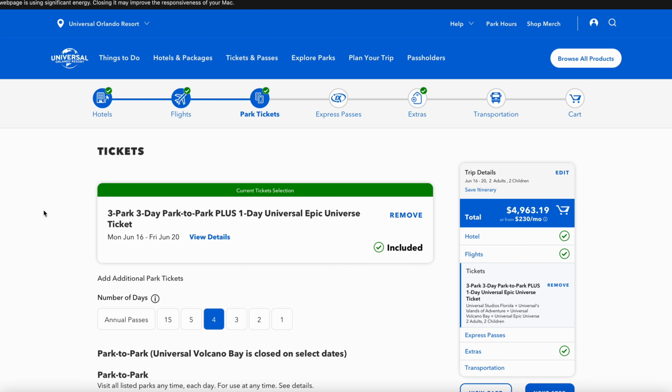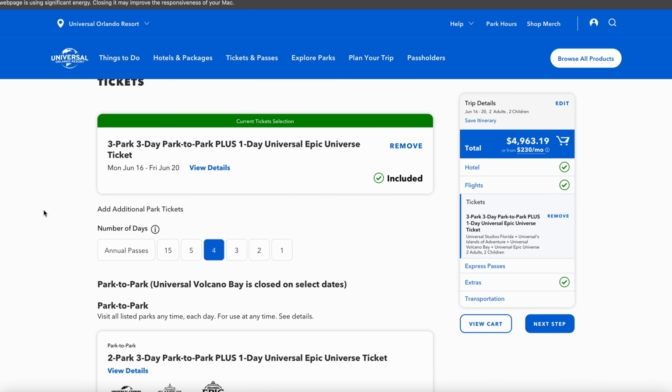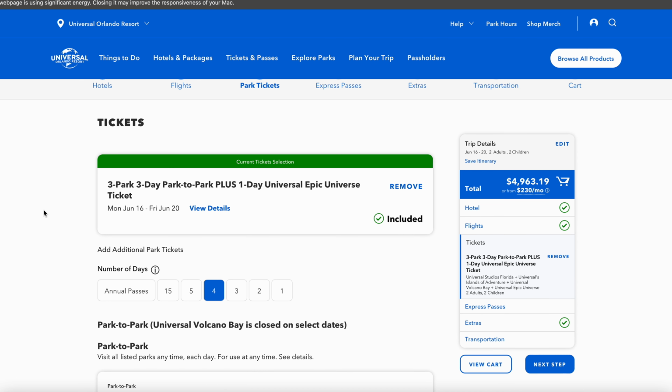Now here's where it gets more fun, just because you can customize, again, your ticket package. Now, included within this price point over here to the right is going to be what you already chose in the beginning. It's going to be the 3-park, 3-day, park-to-park, plus 1-day Universal Epic Universe ticket.